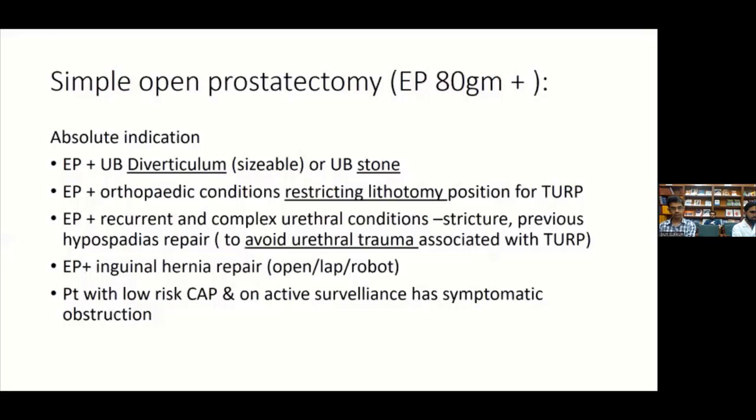And also if there are any urethral issues, where urethral trauma is to be avoided, as in case of a stricture and hypospadias repair, and low risk carcinoma of prostate, those who are on active surveillance can also be considered for open or simple prostatectomy. Even hernia repair can be done along with it for an enlarged size prostate. During consideration for open prostatectomy, the surgeon's skills, availability of equipment, and discussion with the patient's preference, all these should be considered.